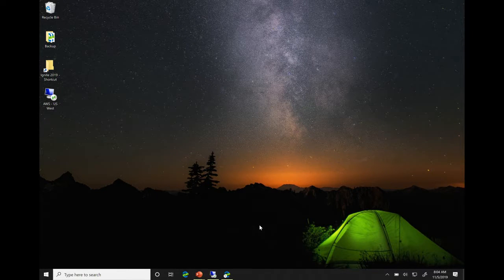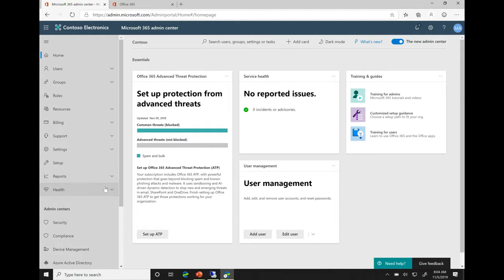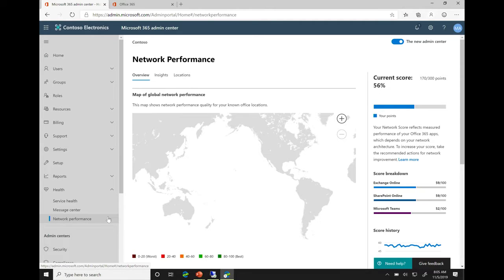So here I am in the Microsoft 365 Admin Center. We've added a new node under Health called Network Performance, which lands us in an overview page, which provides a snapshot of the tenant's connectivity to Microsoft 365. And it's key over here that we're calling out connectivity to Microsoft 365 rather than individual workloads.